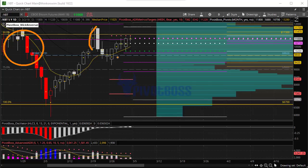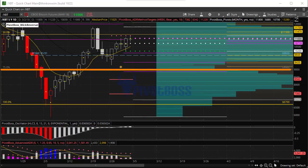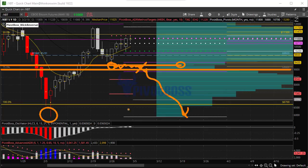Now you see kind of an inverted or inverse head and shoulders that's developing. The main level to watch again continues to be 9K. Even just above it is a tinier LVN right here, but that's basically the major level that bulls need to continue to defend. If there is a violation of this down the road, that will lead to new lows and a retest of those lows below 6K. So that's a very important level.